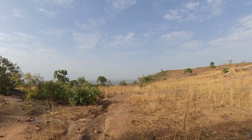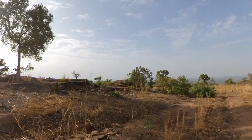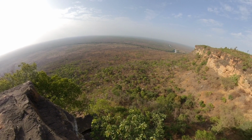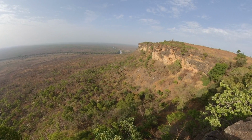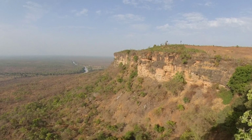So this is one of my favorite places to go. It's the escarpment, known as the Gambaga Escarpment. I'm actually about 15 miles east of Gambaga. On this scarp, this is the point, you can actually find it on any map very easily, because this is the point where the White Volta comes down from Burkina Faso from the north, and it makes this crazy turn right here.